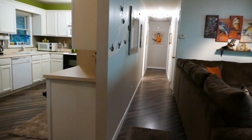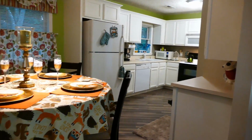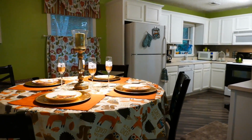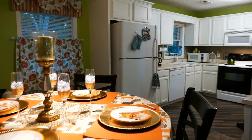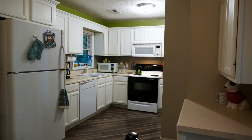And as you walk in here, you'll see that hallway. The bedrooms and baths are down here. And then over to this side, you have your kitchen and your dining area. And it's really nicely appointed. Again, you got all electric appliances in there. You even have a disposal.